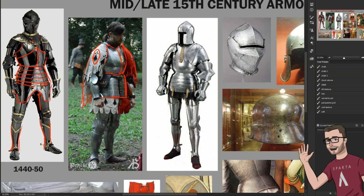I think this is in Glasgow, the actual armor, but it's in Milanese, so Italian styled from the mid to late 15th century. I think it's probably about 1470 maybe. Notice that on his right pauldron, he has lames here that allow flexibility of the shoulder, a lame here, and then obviously it cuts off here.